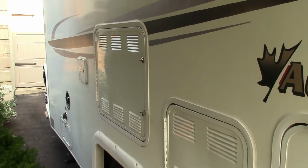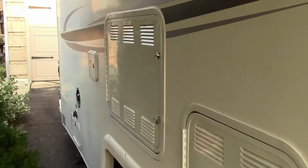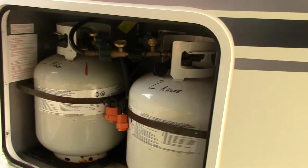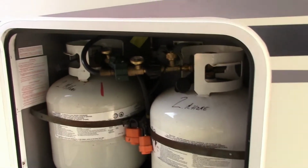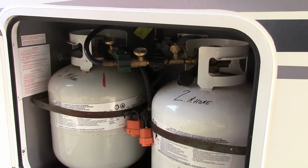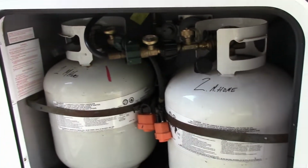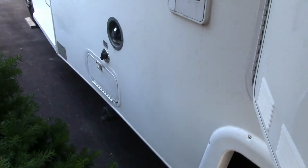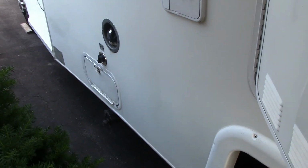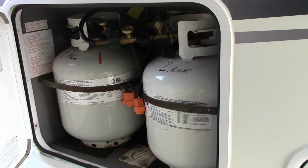Okay, now here's one last reason. It's the 11th reason. It's a bonus reason why I like this RV, and that's because it has 2 separate 20-pound tanks. And the reason why I like that is because I don't have to worry about ever running out of gas. If one's on and it runs out without me knowing, all I gotta do is switch it off and turn the other one on. And then when I get a chance, I just go get it filled up. I don't have to worry about keeping an eye on the tank if it was just one big tank, the built-in kind down there. So that's the 11th bonus reason why I love this motorhome.